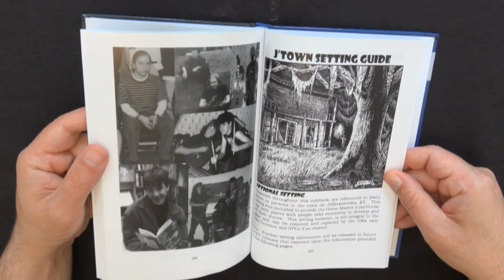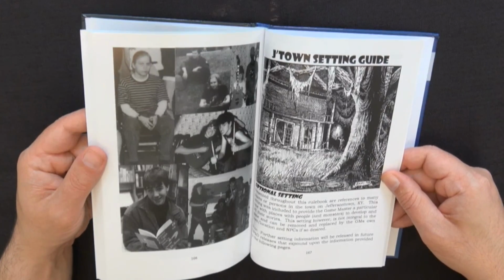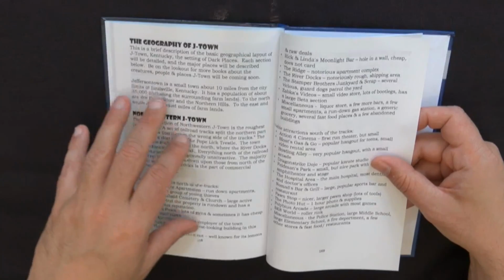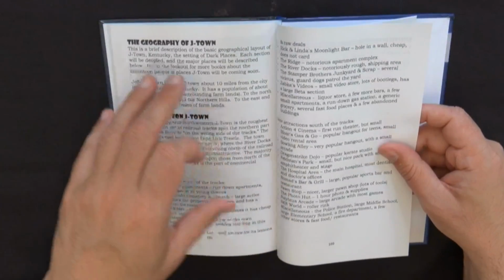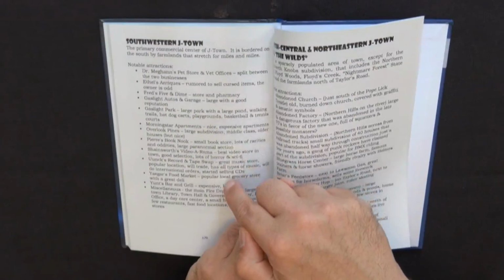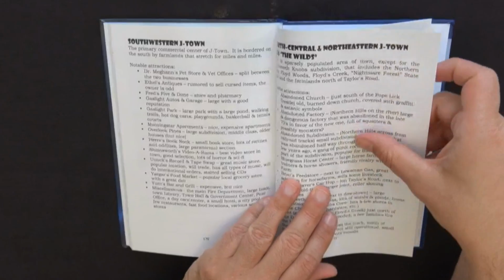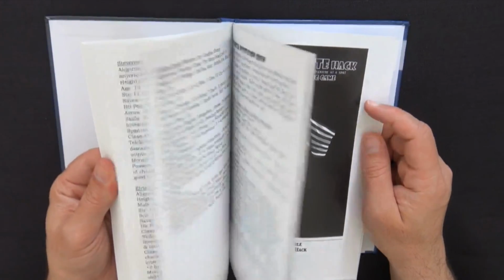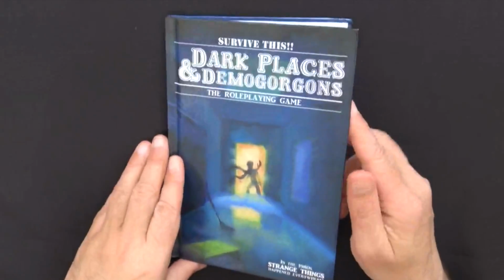And we have an optional setting, J-Town. It is small town Kentucky, where you can set your games. It's got the geography in bullet points, so like you could see, okay, the fire department's here, the post office is here, the bookstore and the pet store here, creeks and lakes, a nearby army base. Great stuff here. It's a lot of fun, terrific layout, presentation, clever writing.